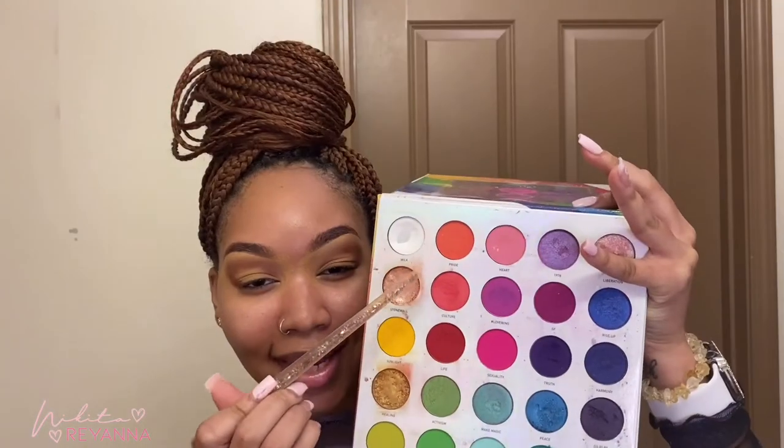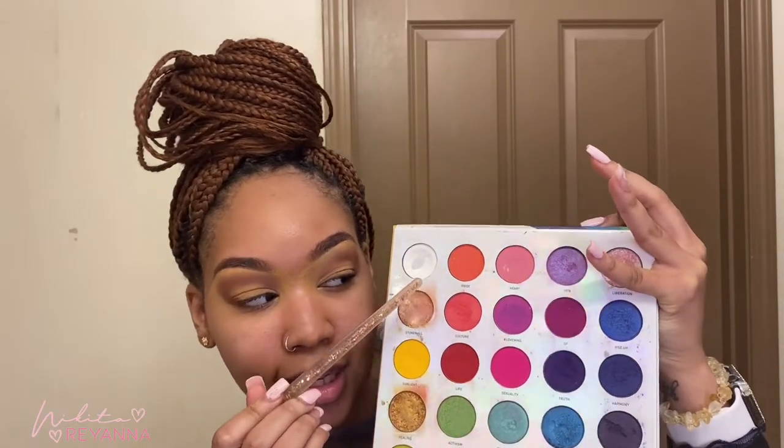So we're gonna be taking the Pride shade in the Morphe palette. So we're gonna be taking Pride and placing that all over our lid. Well, more or less.